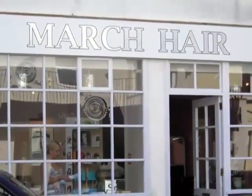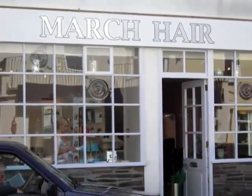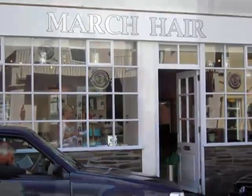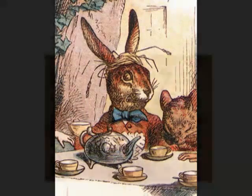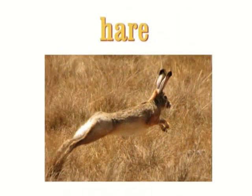The name of this hair salon is a play on March Hare, spelt H-A-R-E, a character most famous for appearing in the Tea Party scene in Lewis Carroll's Alice in Wonderland. A hare is an animal like a rabbit, but larger and with long ears, long legs and a small tail. Mad as a March hare is a common British English phrase, both now and in Carroll's time.